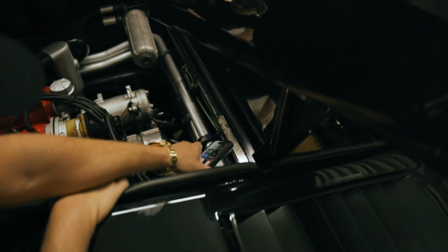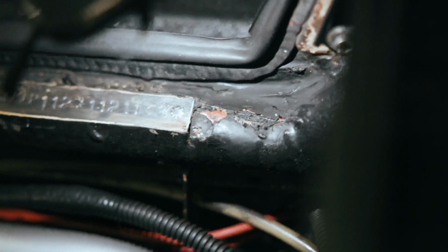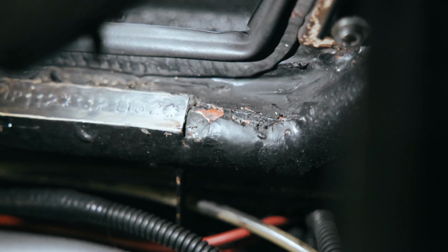Dude, look at the color. It's like garnet red copper. It's like copper. You found a bit of color? Yeah. You can see it right there.